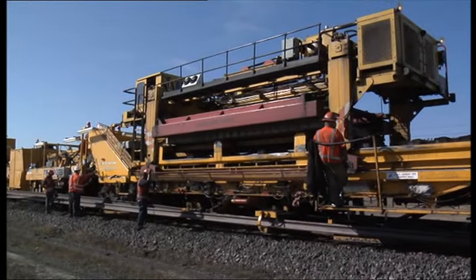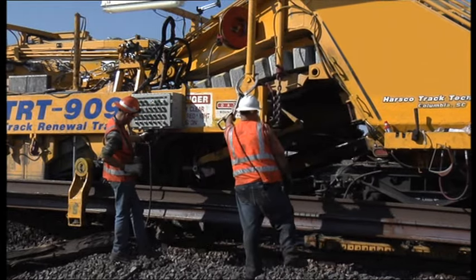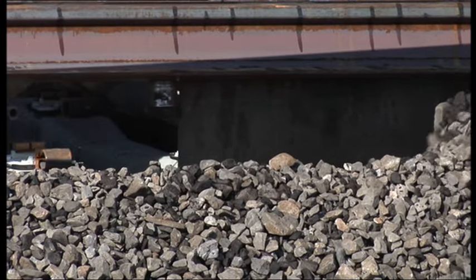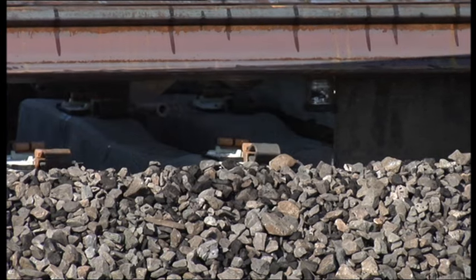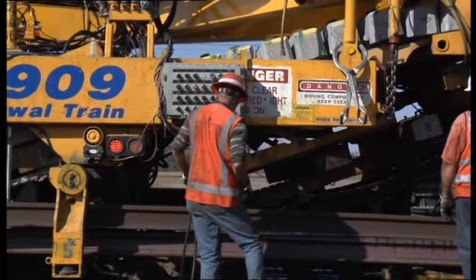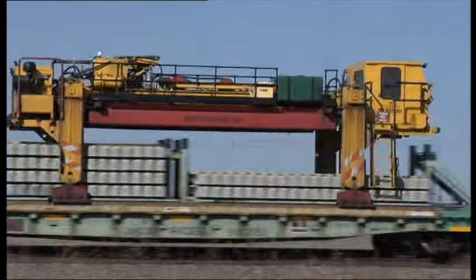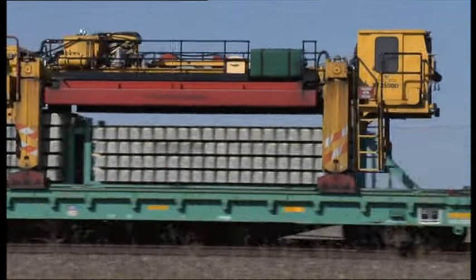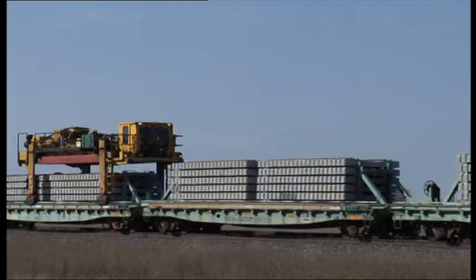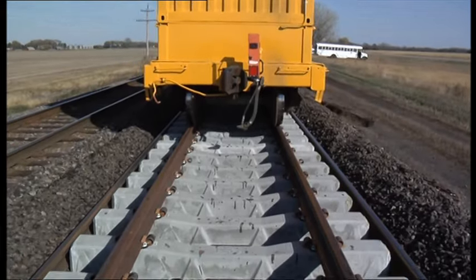As the new sleepers arrive, they're unloaded onto the train's conveyor. Can you see? The new sleepers replace the old as they're dropped in one by one. Everyone works very hard until all the old sleepers are replaced. They can finish laying the brand new track.